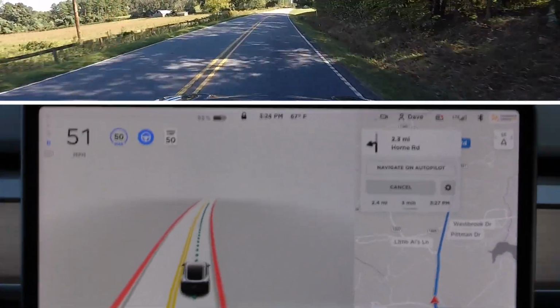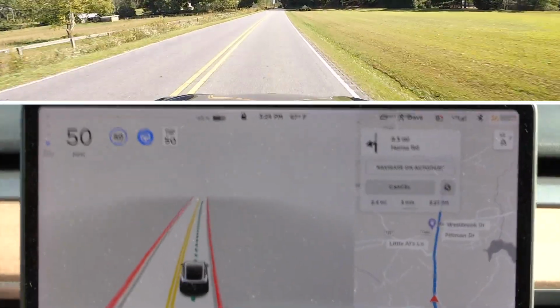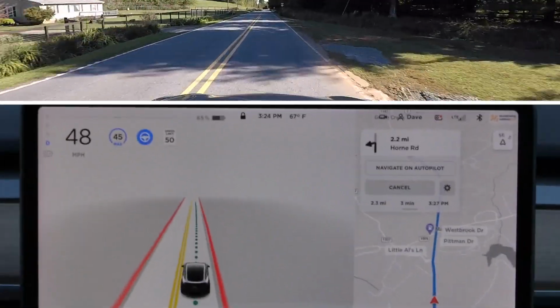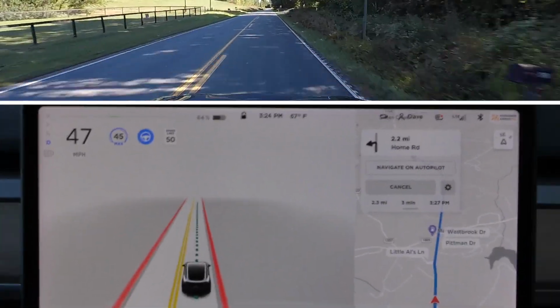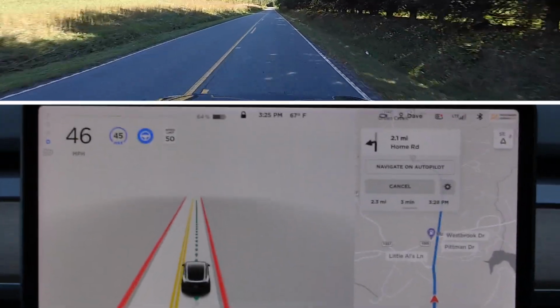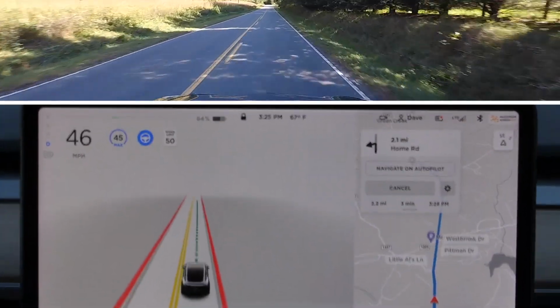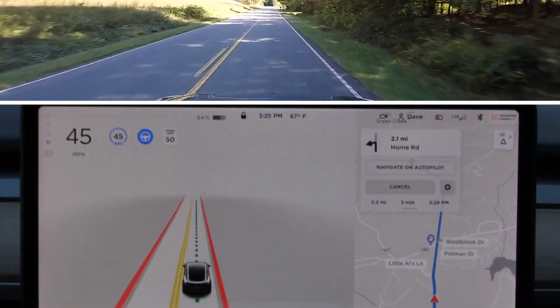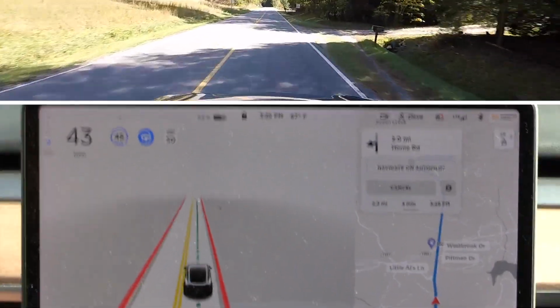And we're up to 50. Yeah, we don't need to be doing 50. Let's do 45. Here comes a motorcycle. There goes a motorcycle. So it did a good job of pulling out, and it would have crept until it got straighter and then accelerated. Or I, as the training guy, can tell it it's okay by giving a little accelerator.